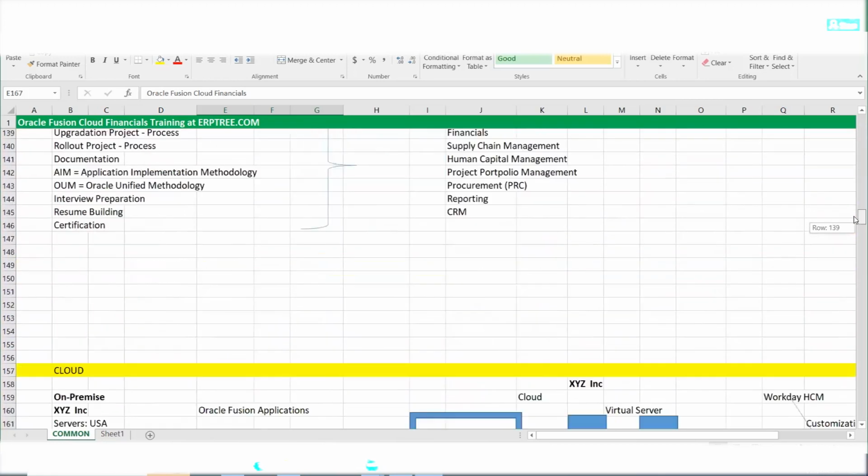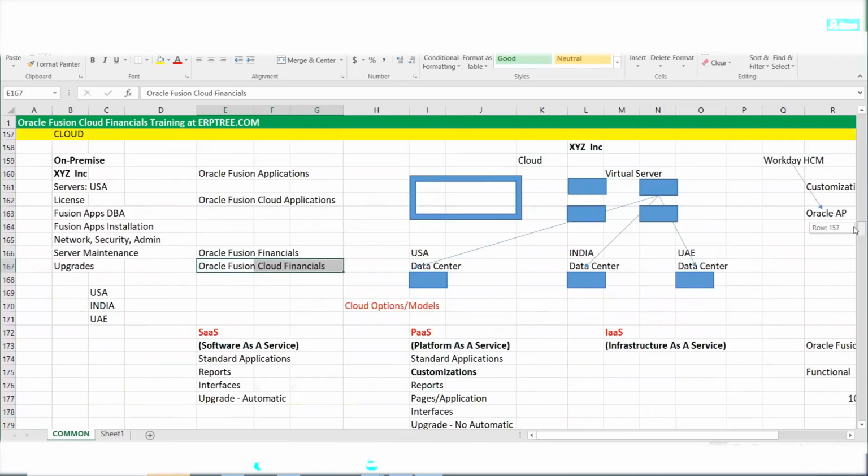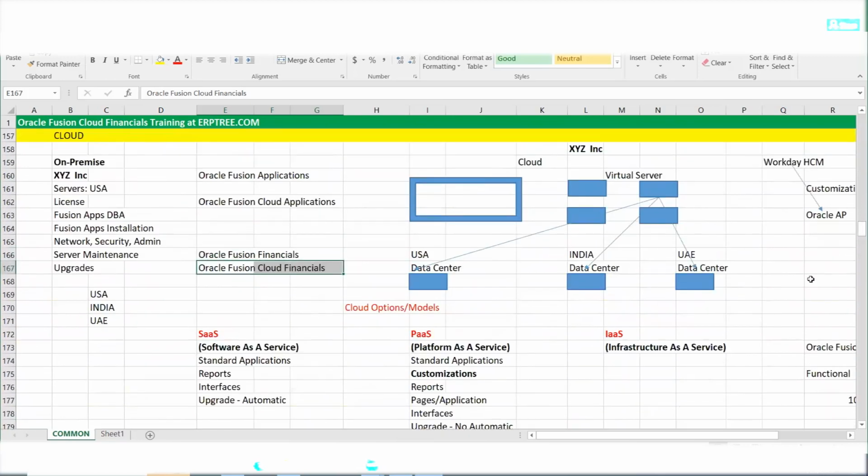Any questions from anyone, please? Lakshman, this is Sridhar here. Your voice is a little low. If possible, you can fix it. Okay, can you hear me now? Yeah, now it's better.